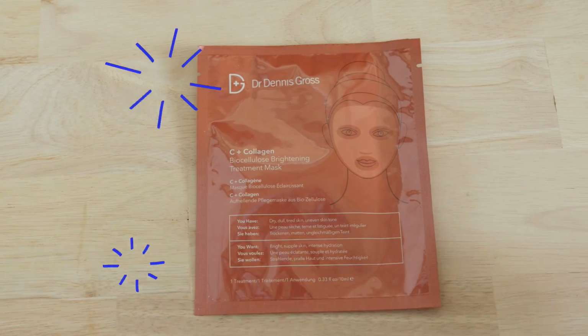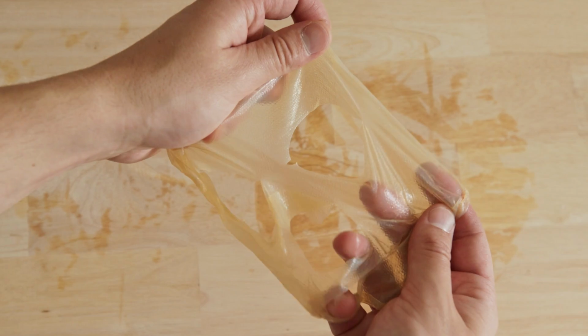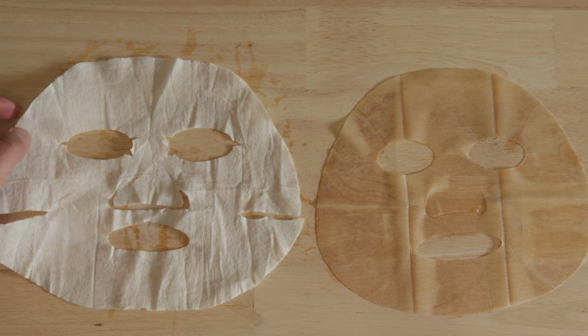If you really want to and have to use a disposable sheet mask, sometimes materials like biocellulose materials that are made out of fermented bacteria are oftentimes better and kinder to the environment when it breaks down.